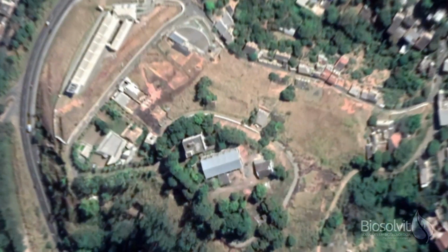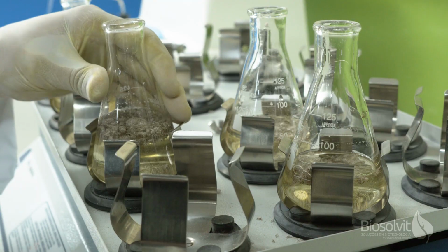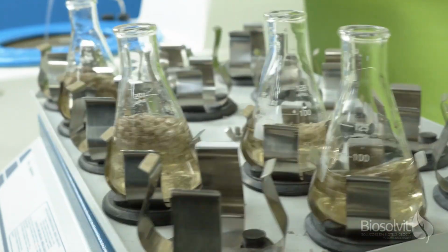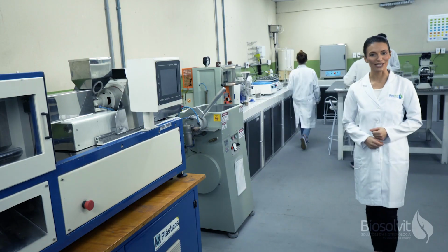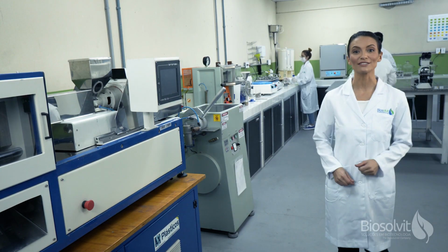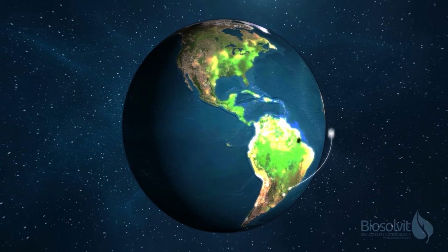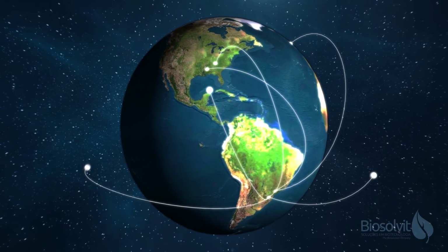But actually, what is Biosolvit? We used to say we are a builder. We build bridges, we open paths, and we connect two or more points. We use applied biotechnology as a vector and nature as a source of inspiration. In this way, we connect research and development to the real world, researchers to their dreams, and problems to solutions. We are a hub, a connection platform.